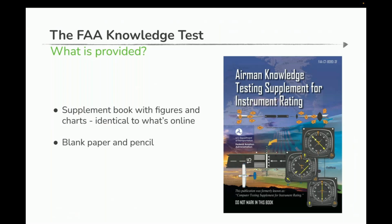Like the private pilot test, you'll be provided with an airman knowledge testing supplement. This one is specific for the instrument rating. The majority of the book is filled with instrument approach charts. That's what a lot of the questions will reference, a lot of en route charts as well, instruments, a couple navigation scenarios, but a very, very thick book.